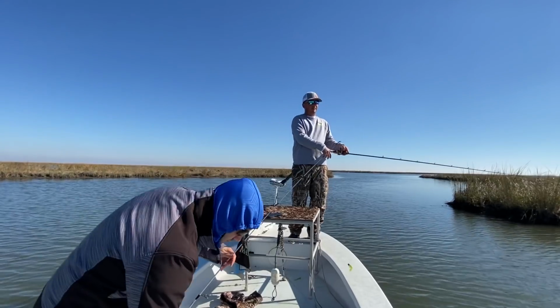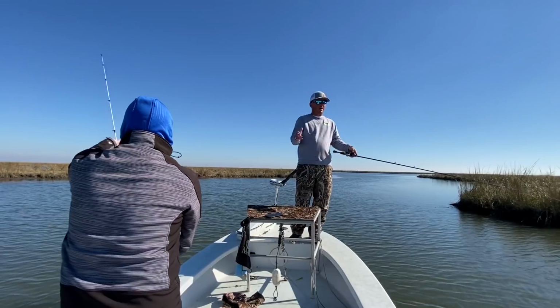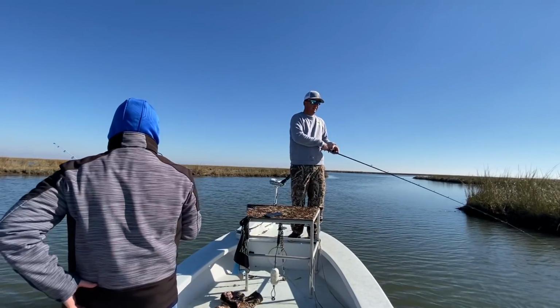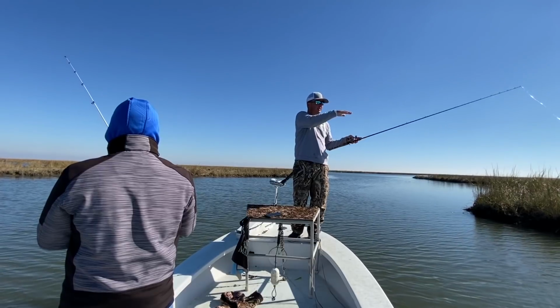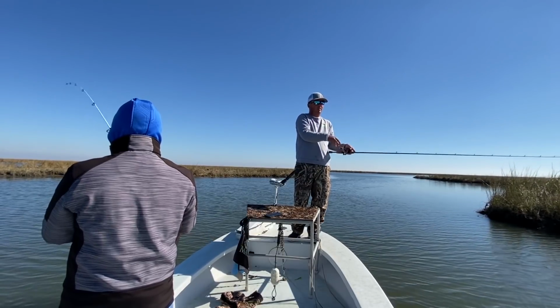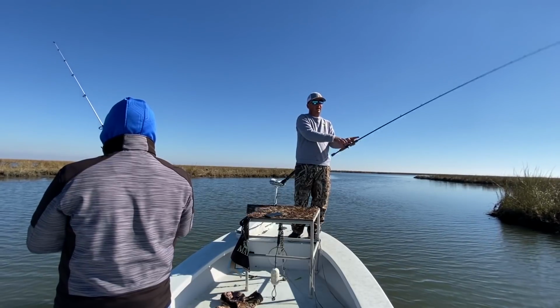A lot of fun. And what we're doing right now in this winding bayou is they got a little grass edge line. Nothing too thick, but I got my polarized glasses on. I can see where the edge line ends, and I'm simply painting the edge of that grass, dribbling that matrix shad across the bottom.